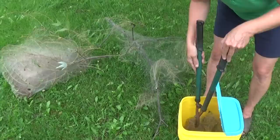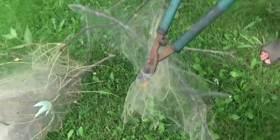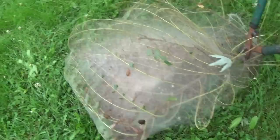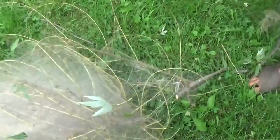Do you see worms on this one? Or I got them all? Yeah, you got them all. That's just the netting. So these are big, huge cocoons. Yeah. So that's a giant cocoon? Yeah, it's a giant caterpillar cocoon. Look how much vermin already got out of that. I know. It's like a whole branch of it.